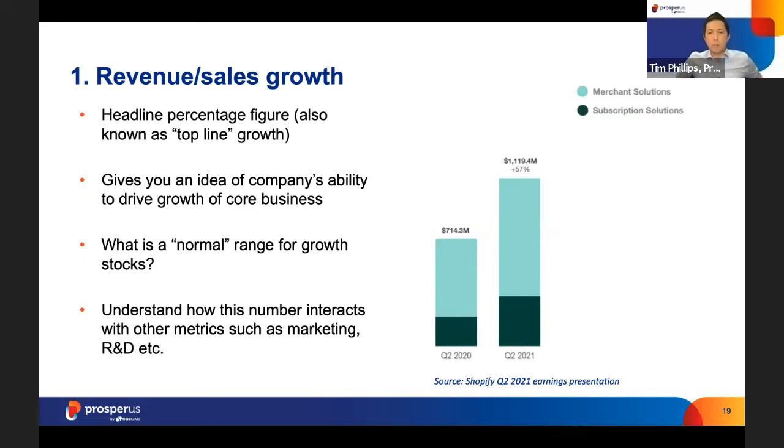how analysts or how the market's going to be pricing the company. It gives you also an idea of the company's ability to actually drive the business over time. And what is the normal range, right? So I think you kind of need to understand what is the normal range of growth for a stock in this sector or this area versus its competitors.